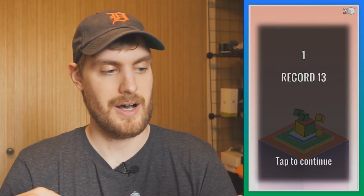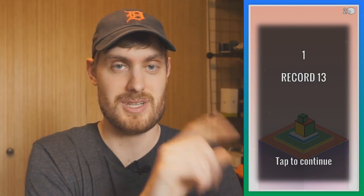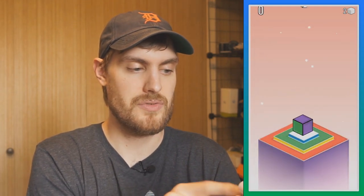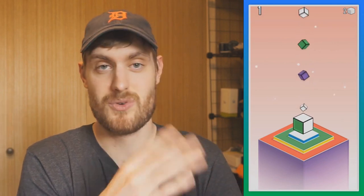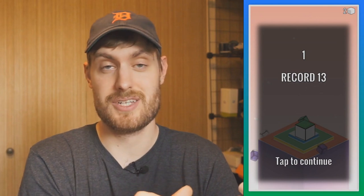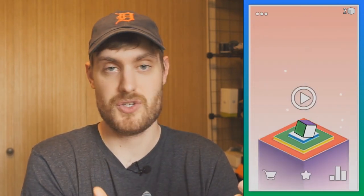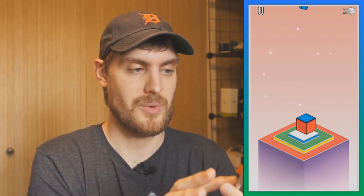Okay, I just lost. So that's the idea, is you get the colored cubes that are falling from the top to land on the correctly colored face of the cube on the bottom. And you can move it around like this, but it's kind of hard to get it in the right spot. And you have to remember where the colors that you want are on the cube so you can get to them quickly. Now, as the game progresses, the sides of the cube will change colors and the cubes will start falling faster and it gets a little bit more difficult.